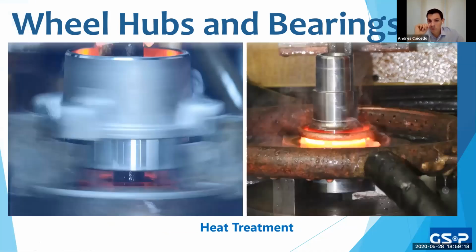The heat treatment that we do on these parts, why do we do them? To reinforce key points. The key points on a wheel hub are going to be the track where the bearings run. We need that road surface, right? Where the bearings are running, that track to be reinforced. As we said before, these bearings are gonna support most of the weight of the vehicle.